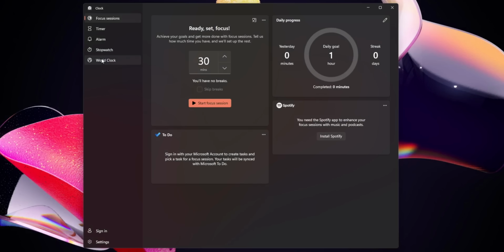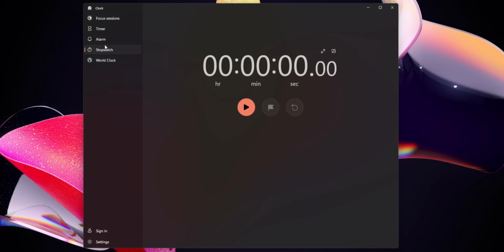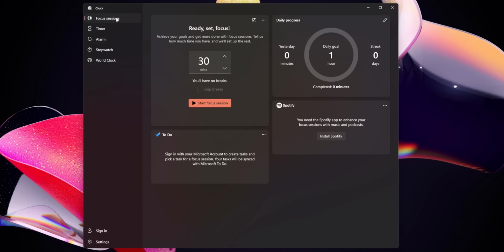Now, at the very rudimentary level, it's basic, right? We've got a world clock, stopwatch, alarm, timer. Who cares? What is interesting is that they have an integrated Pomodoro timer. So this is for people who want to work really hard for 30 minutes and then take a break for a specified period of time and then do another 30-minute sprint or whatever. You can adjust this timer as long as you would like it to be or as short as you would like it to be. You can choose to skip breaks.